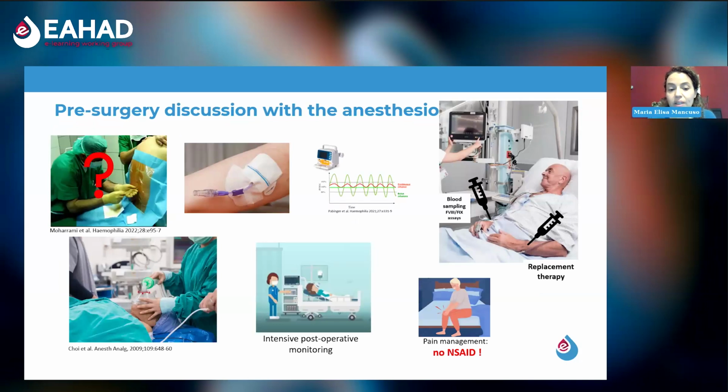So the discussion with the team starts with the anesthesiologist. And one of the big questions is how to perform anesthesia in these patients. We all know that in patients with a high risk of bleeding, it's better to avoid neuraxial anesthesia in order to minimize also the risk of local hematomas in the spine. So general anesthesia sometimes is preferable, and after a good coverage with hemostatic agent, we can allow for peripheral anesthetic blocks, which are very effective and may also help to control the pain after the surgery, in order also to minimize the use of non-steroidal anti-inflammatory drugs for pain control.